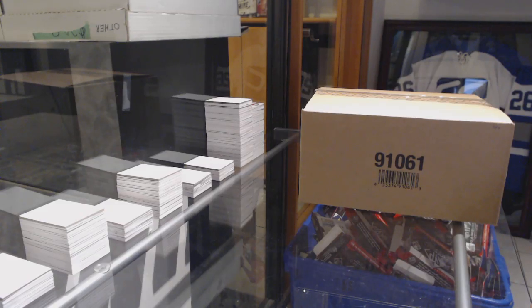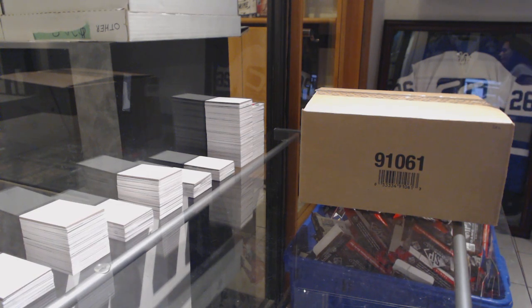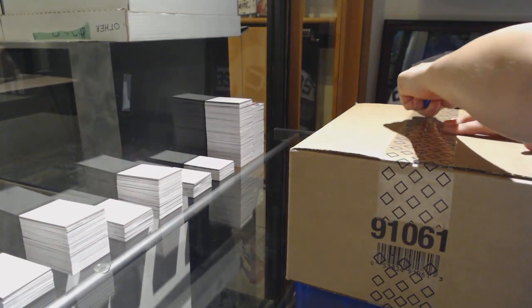Group Break 9470. We've got the 1819 Upper Deck SPX 20 Box Master Case. Best of luck, everybody.